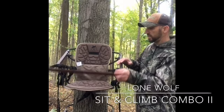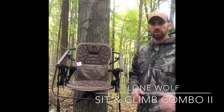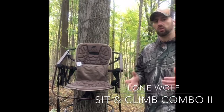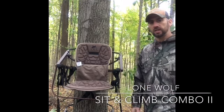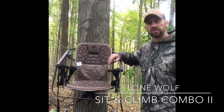Also has the bar right here that folds down out of the way, but you can use it as you climb. If you're a person that prefers the sit-down climb method, as I get older, I find that to be the easiest way. It's just an all around good stand.